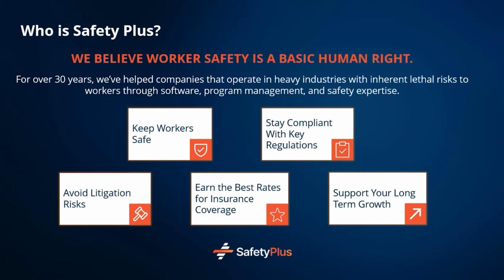Going beyond that goal, we also help our customers stay compliant with key regulations. Here in the United States, OSHA is the main regulatory body that most of our customers are focused on for compliance and for safety. We are staffed with numerous OSHA experts, but we also have a great deal of expertise and experience working with DOT compliance areas, MSHA compliance, and with other related regulatory bodies that are specific to industries that our customers operate in.